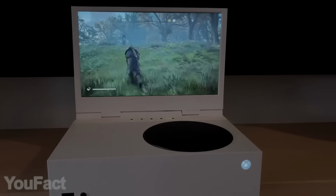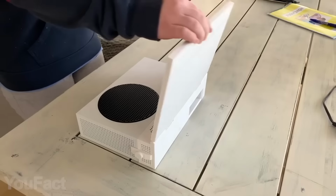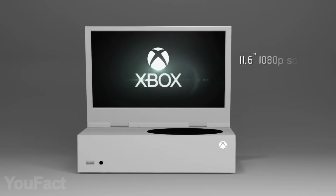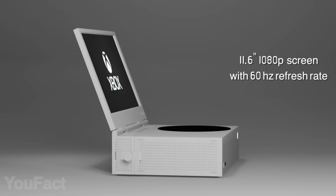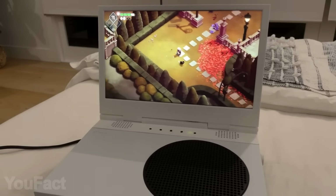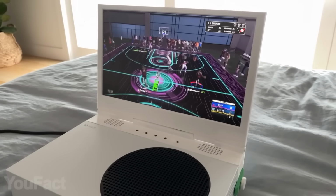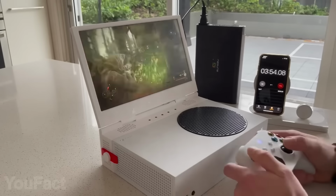This thing fully matches the original Xbox design. When folded, it's as portable as a laptop. Most importantly, you get a crystal clear 11.6-inch display that features 1080p resolution at 60 frames per second. Plus, the gadget is equipped with stereo speakers along with some controls for your volume and brightness.